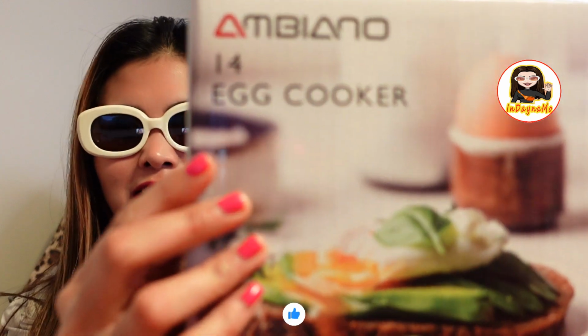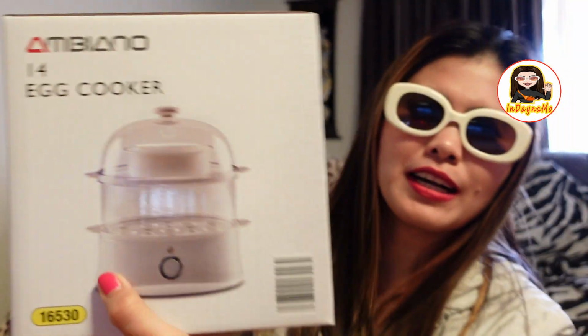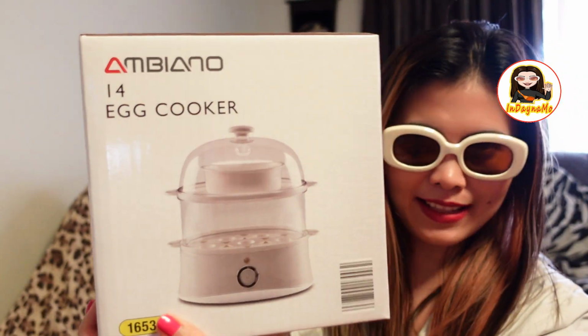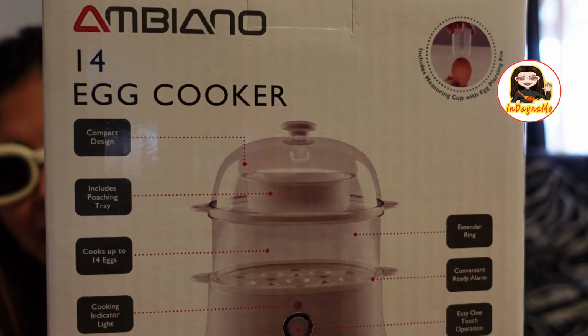So guys, for today's video, I will do an unboxing. Recently, Jackson and I bought an egg cooker. Ayan, egg cooker. It's an egg cooker steamer. Hindi lang siya isa, dalawa, tatlo, apat, lima, anim na itlog ang pwede dito sa isang lutian. It's a 14 egg, so 14 siya. Ayan, nandyan yung design sa taas, 14 egg.